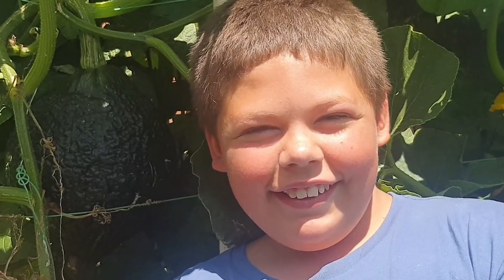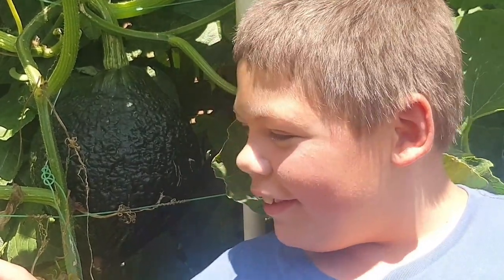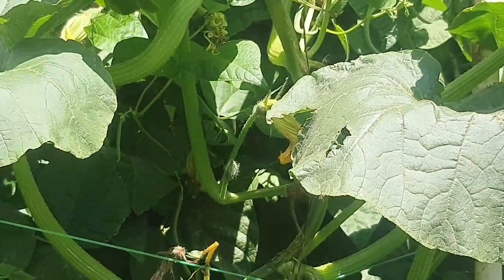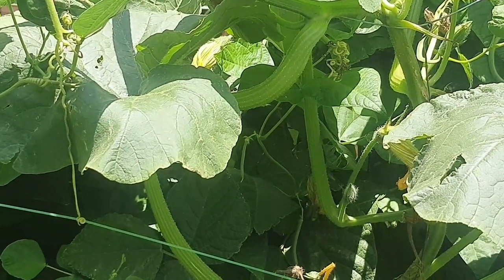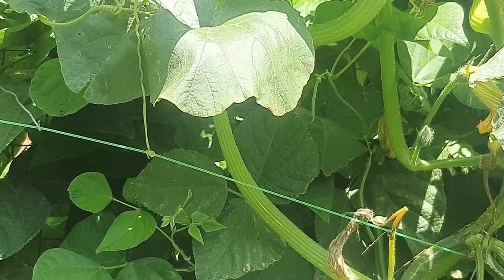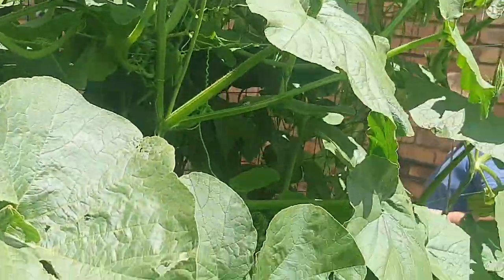So, yeah. Going quite well. We did have a bit of a dry spell, so I removed the smaller little squashes that formed next to it over here. One went a bit rotten and I removed another one or two of them. But on the other plants, whoops.